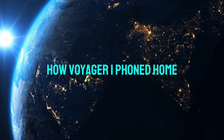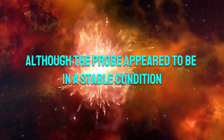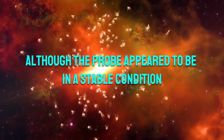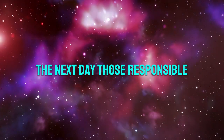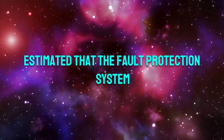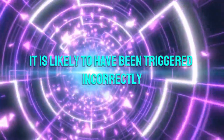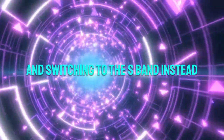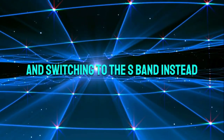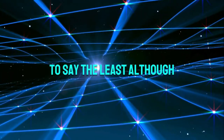How Voyager 1 phoned home using a backup transmitter over 40 years old. Although the probe appeared to be in a stable condition, the next problem quickly followed, and communication broke down completely the next day. Those responsible estimated that the fault protection system was also responsible this time. It is likely to have been triggered incorrectly again, switching off the X-band transmitter and switching to the S-band instead. However, the fact that it was reactivated was surprising, to say the least.